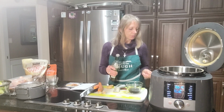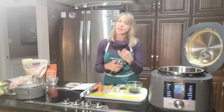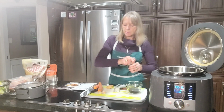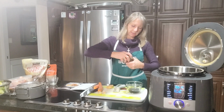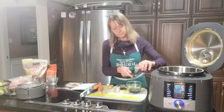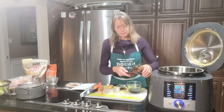And that's always a good way to change things up, or if you don't have the exact ingredients on hand, there's always a great way to do that. And here I've got some local honey, and it's 2 tablespoons of that as well. And so we're just putting these in to mix them up.